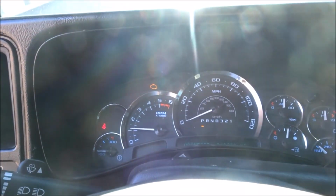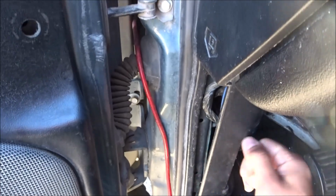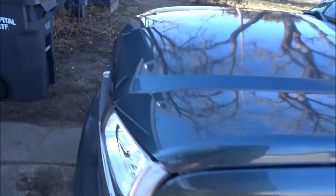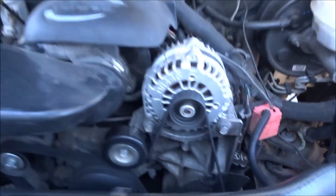You know, we always had that check engine light, but you see, everything's all good. Let me show you guys. Look how ghetto this is. Zip tie. Hold on. Brand new.